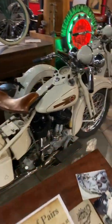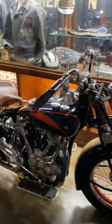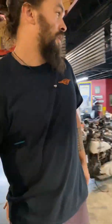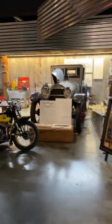Whoa. That's called a UX. They made six of them. That's some rare. There are three of them known today, and they're all three right here. Wow, pretty rad stuff. There it is, LA made, Crocker. This is one of the grails right there. That's the holy grail. And there's just more upstairs.